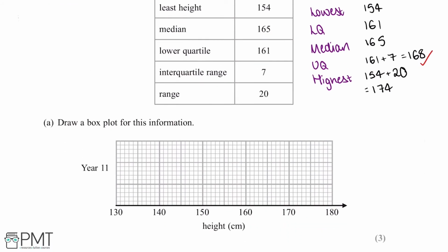So now what we need to do is fill this into the box plot. So for a box plot, we draw a vertical line for the lowest value and the highest value. So if the lowest value is 154, we can draw a vertical line at 154 centimetres. And we can do the same for the highest value, which is 174 centimetres.